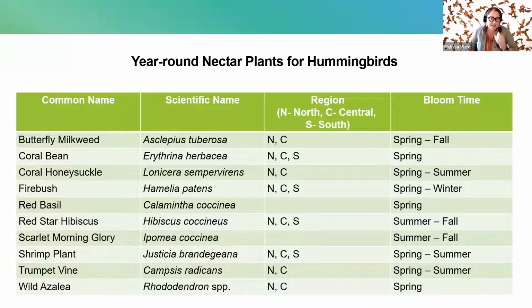And once again, this is another example of some plants that you could use in your landscape to attract hummingbirds. It's also a very short list, but just an example. Once again, it's broken down into regions and bloom times. That way you're able to provide things throughout the year for hummingbirds.